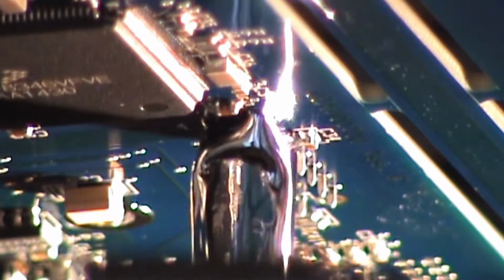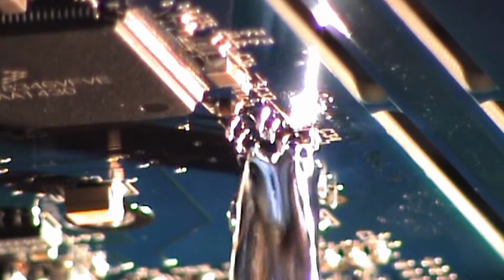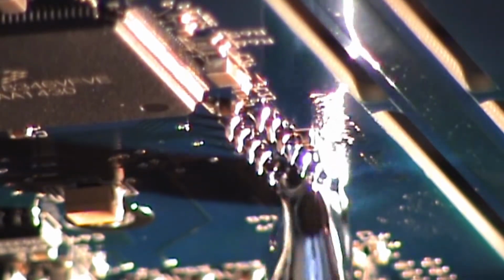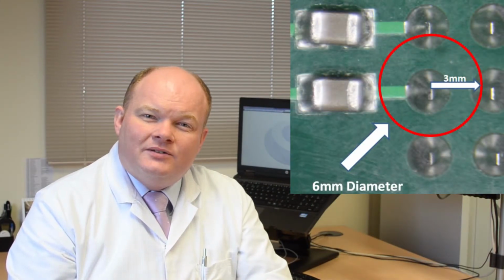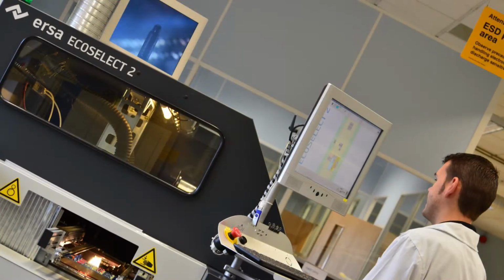By taking into account the size of the soldering nozzle and its required clearances during the design phase of your PCB, you'll be able to make sure that even the more complicated boards that you design are suitable for soldering on our selective soldering machine.